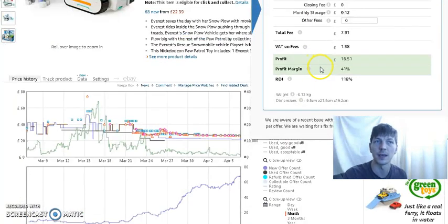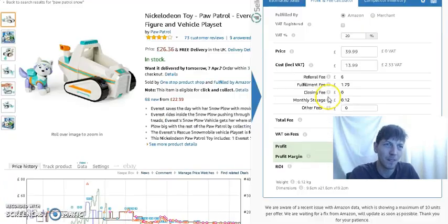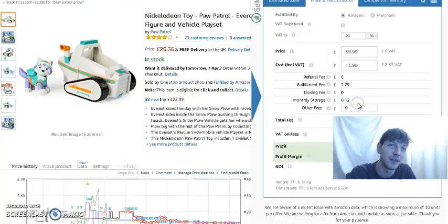So my profit was going to be £16.51 each. It's 118% ROI. That's like, wow, I love that. I don't really see that much anymore unless I'm going to the charity shops and buying books and that sort of thing, which rarely happens now. I'm mainly online arbitrage. But so I looked at this price. I thought, great, £40. It sells for £40. I'm going to make £16.50 profit.